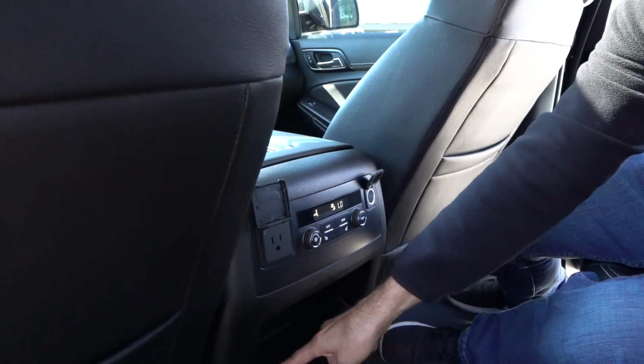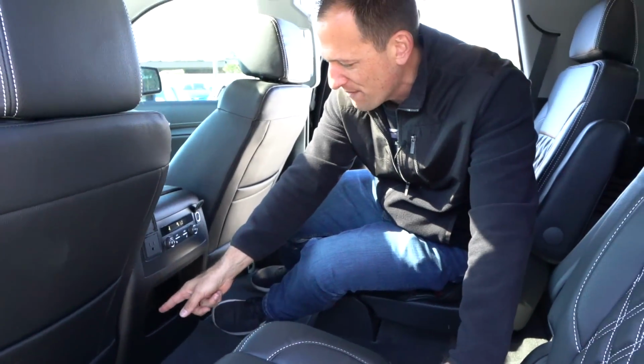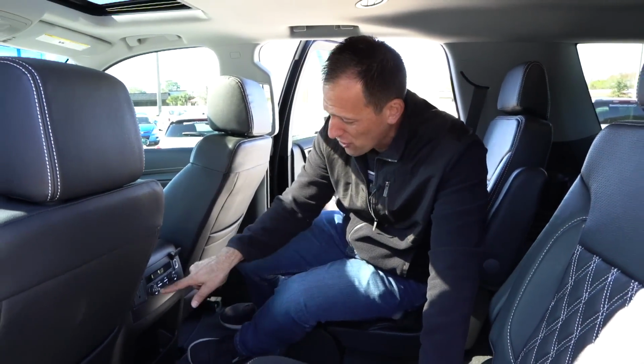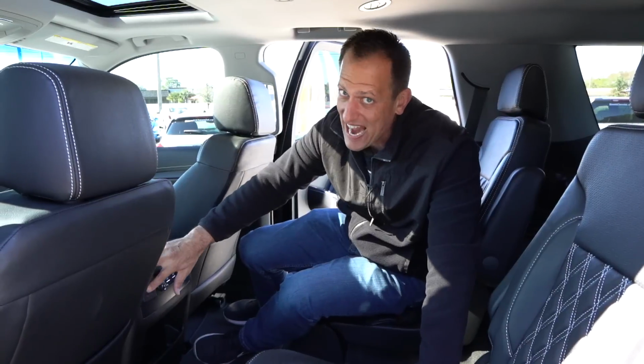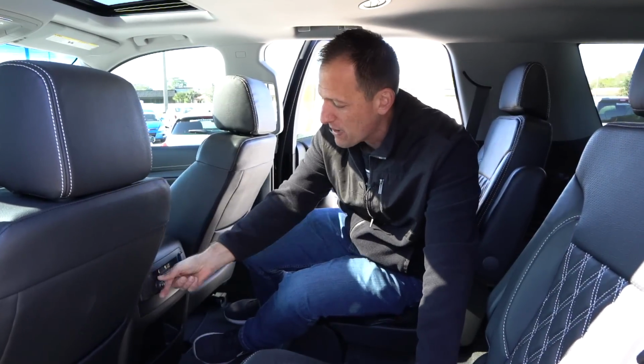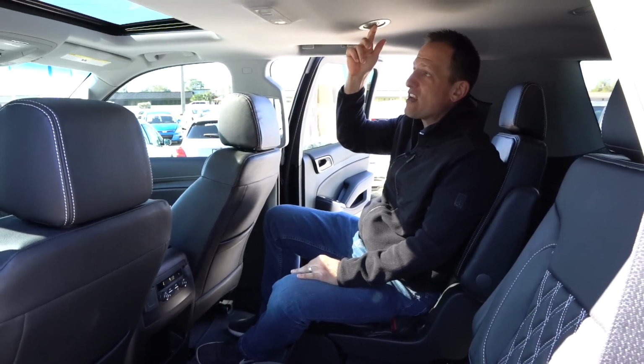What I do like is, look at this, you got your Twinkie slot here. You could stack them up. You could probably fit about 10 Twinkies there. So the kids will shut up and just munch on those. You have heated seats, but no ventilated seats. That's a zonk. Ventilated seats in mid-row for sure, in an $82,000 SUV. But I do like the rear AC controls. You have your vents right here above your head.